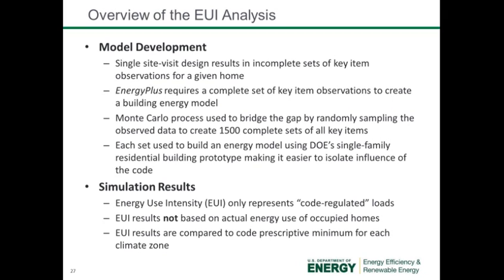Now, in order to build an energy model, and in our case we used EnergyPlus for our analysis, we need complete sets of key item observations. So we need to transition from these independent, incomplete sets of key item observations to complete sets that we can use in energy modeling. In order to do this, we use a Monte Carlo approach, and we randomly sample the data pool to generate 1,500 complete sets of key item observations. We chose 1,500 because, looking at some of the data, we concluded that 1,500 was sufficiently high to cover the range of observations and at the same time balance our computational resources.